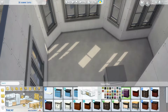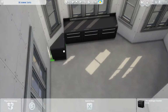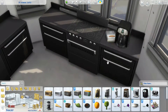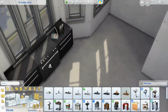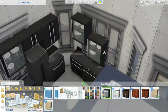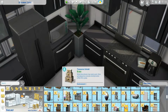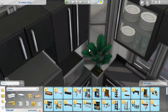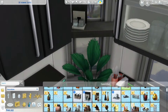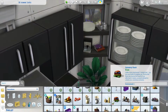I created this house to go with my single mom create a sim, and I honestly don't play much with the family aspect on Sims, so I wanted to try that out and figure out what I liked. So I wanted the kitchen and dining and living to all be kind of black and white themed, just so it looks more grown up. And then I also put a little play area for the toddler.